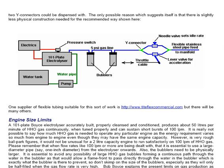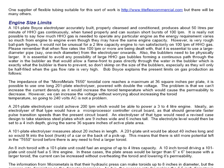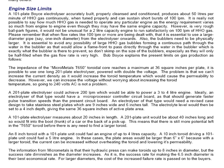An electrolyzer of that type would need a revised case design to take stainless steel plates which are 9 inches wide and 6 inches tall. The electrolyte level would then be set to a 4-inch depth, giving the same 36 square inches of active plate area. A 101 plate electrolyzer measures about 20 inches in length. A 201 plate unit would be about 40 inches long, and so would fit into the boot or trunk of a car or the back of a pickup. This means that there is still more potential left in the T650 toroid before there is any need to find a larger toroid.